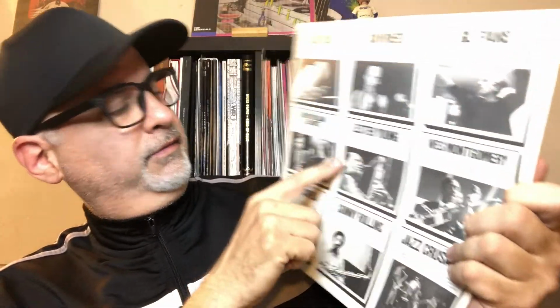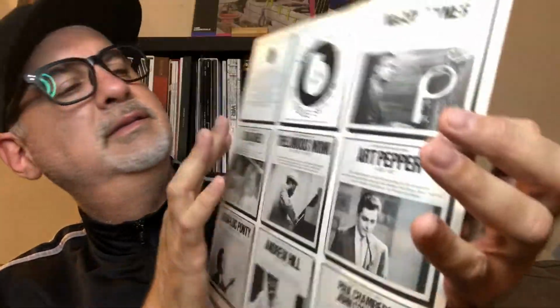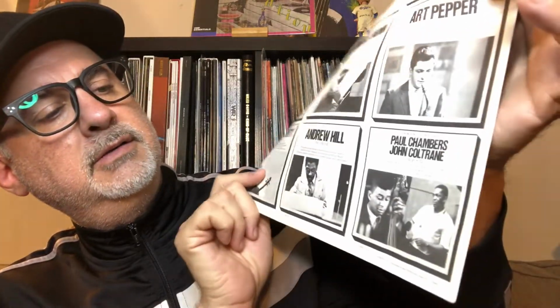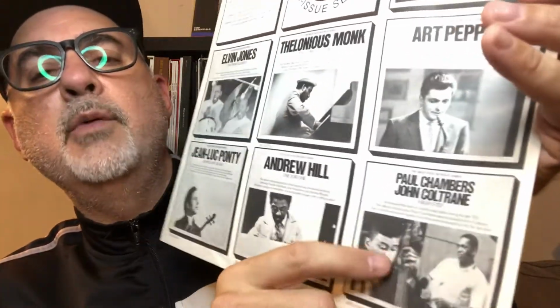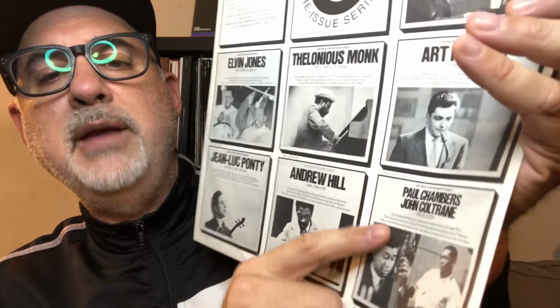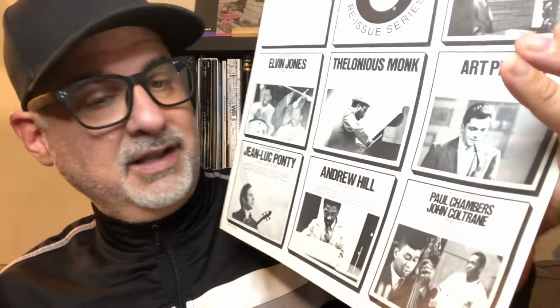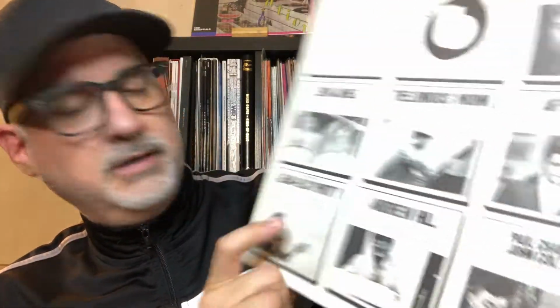I have this one. I have that one. I have this one. What else do I have? I have this one. And I have this one, Andrew Hill. I have this one. This is a good one because these are mainly Paul Chambers as a frontman, and they go for crazy money, the OGs of those. I don't have that one. But it's kind of cool that they have that on the inner sleeves there.